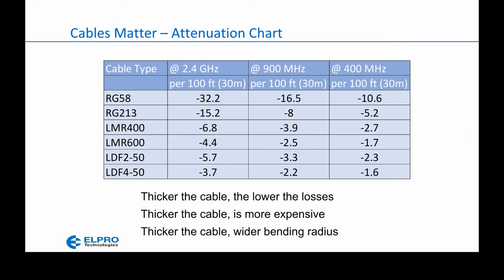Okay, now there's all kinds of different types of coax cable, but they're all fundamentally the same. They have a center conductor, and then they have a braided shield going around the center conductor, and the shield prevents RF energy from escaping out of that center conductor.